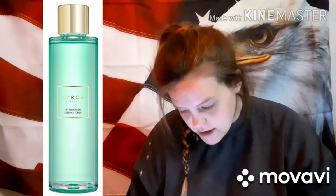Anyways, moving on to spoiler number 8, which is the Biro Bitter Green Essence Toner, valued at $95 for 150 milliliters. So this looks super luxurious. It's an ultra soothing and balancing toner.